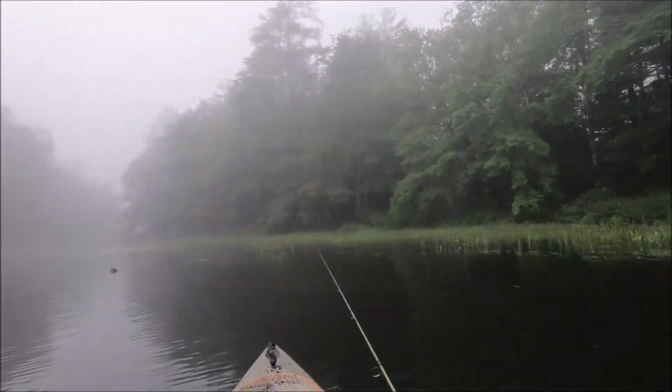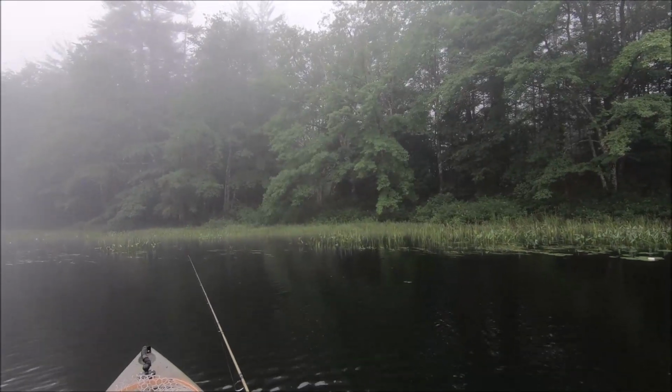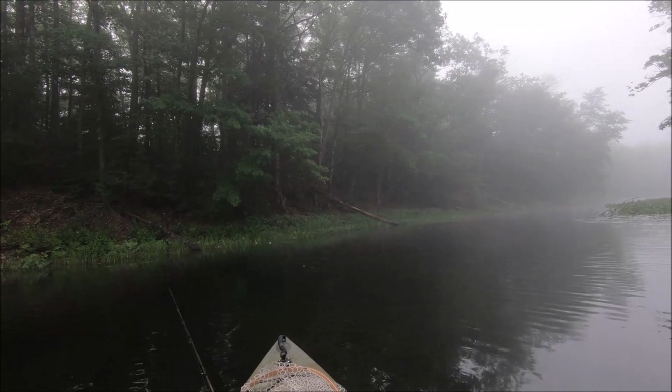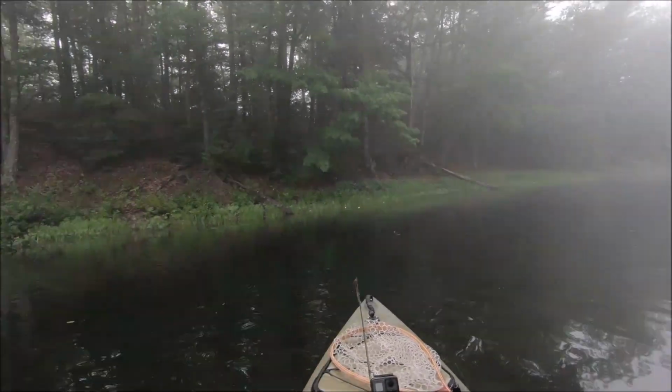Oh no, there he is. Friggin' beaver. Yep. Beavers and pickerel. The bane of my existence. That beaver just popped out right in front of me.